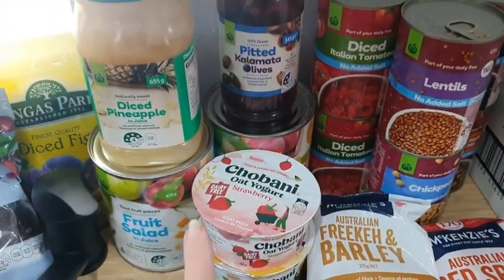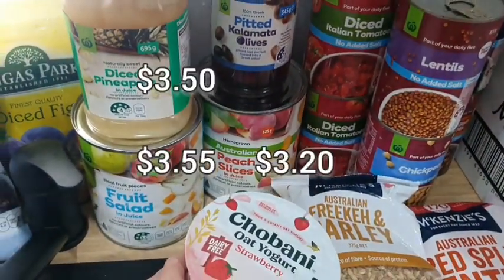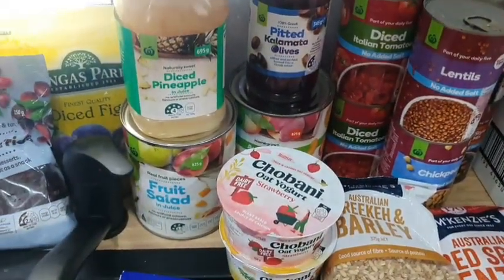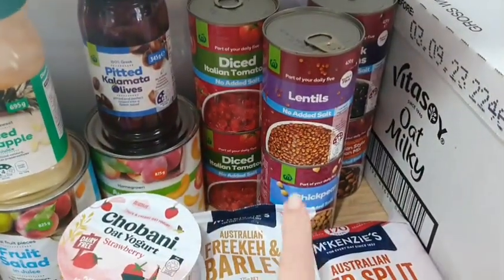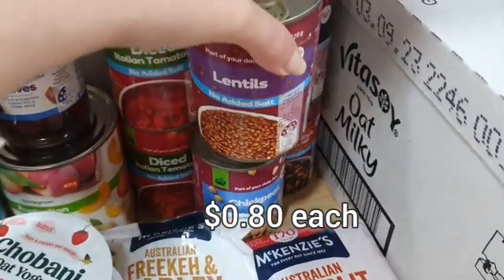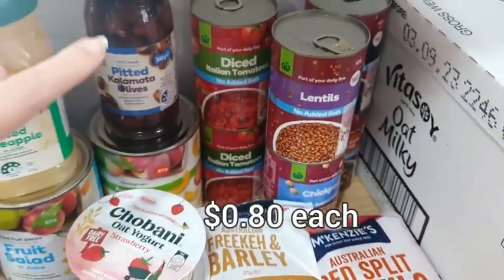I've also got some tinned fruit in the back. So we've got peaches, fruit salad, and diced pineapple. And again, this is just to have on hand, so we do have some fruit once all the fresh fruit has been used up. I've restocked all of my canned stuff, so I've just got a mix of lentils, chickpeas, black beans, and Mexican beans, and some diced tomatoes.